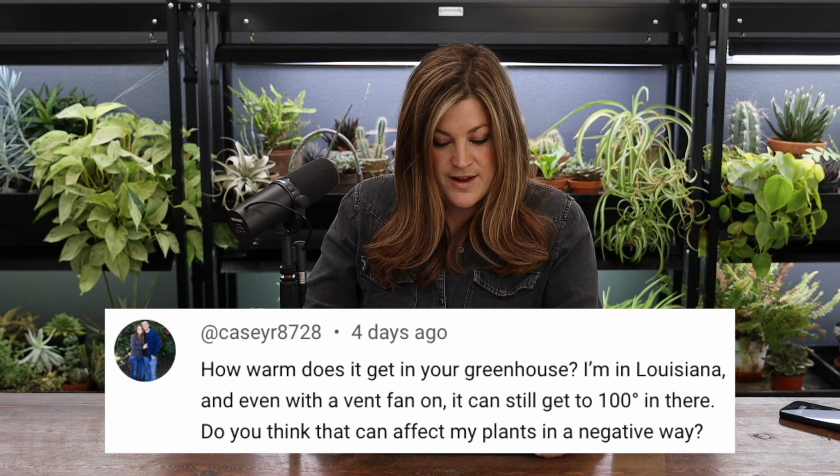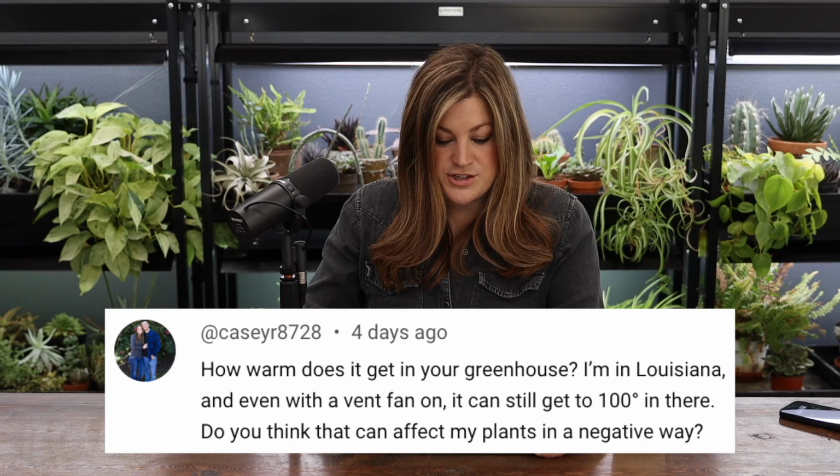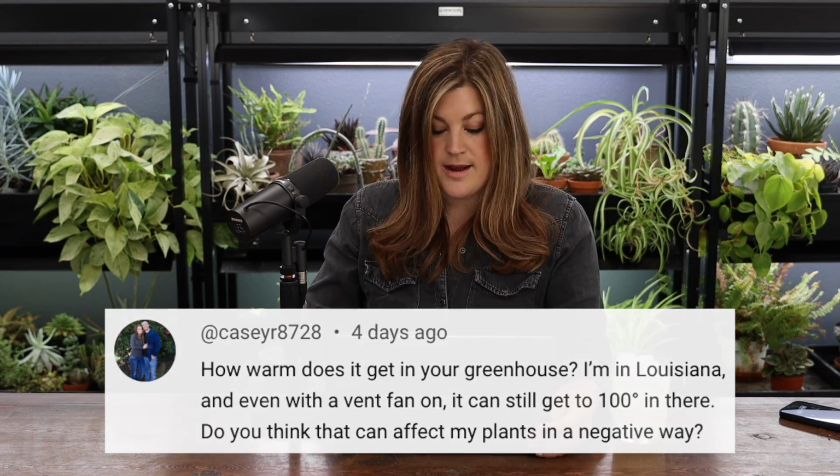And even with a vent fan on, it can still get to 100 degrees in there. Do you think that can affect my plants in a negative way? Absolutely can. Ours gets well over 100 in the summer. Right now, if we don't open the sides and open the doors, it'll get at least 100 or over during the day. And outside yesterday, it was like 68 or 69 degrees. It would have been cooking stuff in there had I not opened everything.